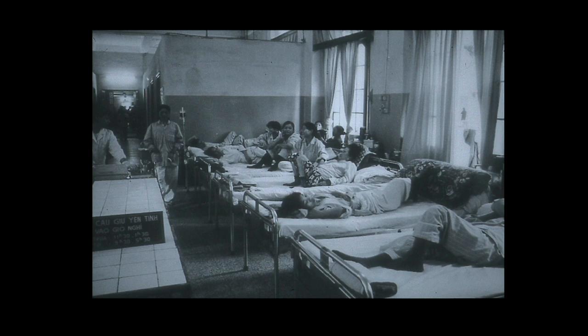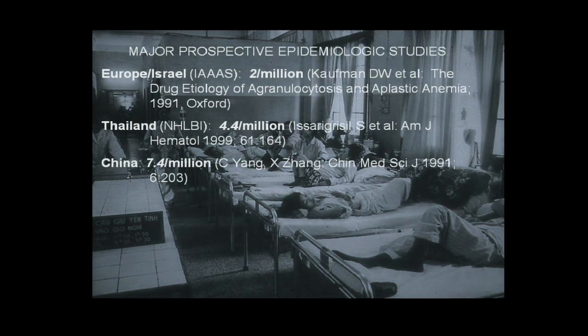This is a ward in the northern part of Vietnam in Hanoi, a picture I took some years ago. Aplastic anemia is a very common disease in hematology services in East Asia, in China, Southeast Asia, and India. This is the female service. At that time, there were two or three patients stacked to a bed, and a third to a half of the patients in a hematology service have bone marrow failure, whereas most of you will not see a patient in a year, and even a hematologist may only see one per year.